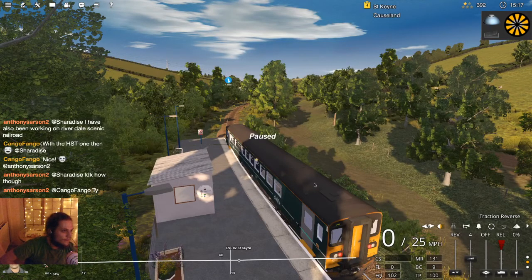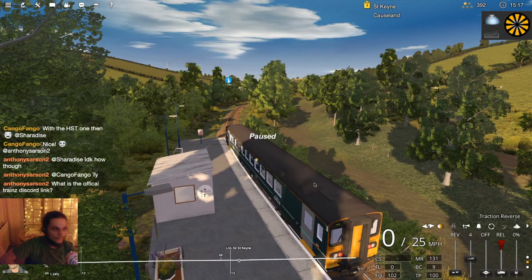Marky made this route, this session, and this locomotive. Oh, right, and this locomotive, correct. Your streams. Streams, yeah, that's a better word for content. Yeah, he's been watching your streams for about a month now. I have also been working on the Riverdale Scenic Railroad. Ooh, nice. With the HST, I mean, if you'd like to post some pictures, you can do so on Discord. I'd be happy to see them. With the HST 1, alright, because it's the speedometer. Nice.